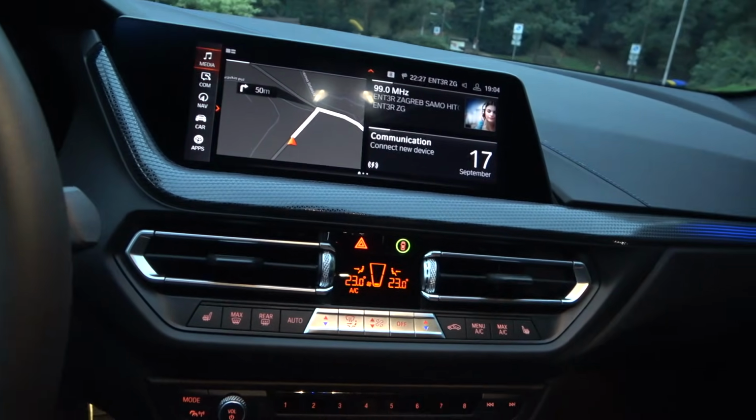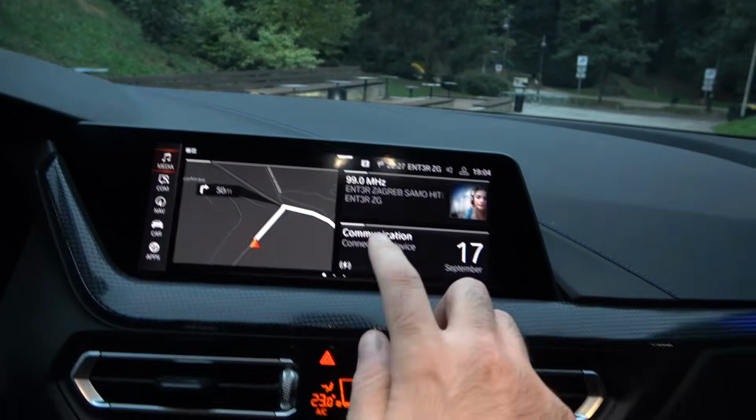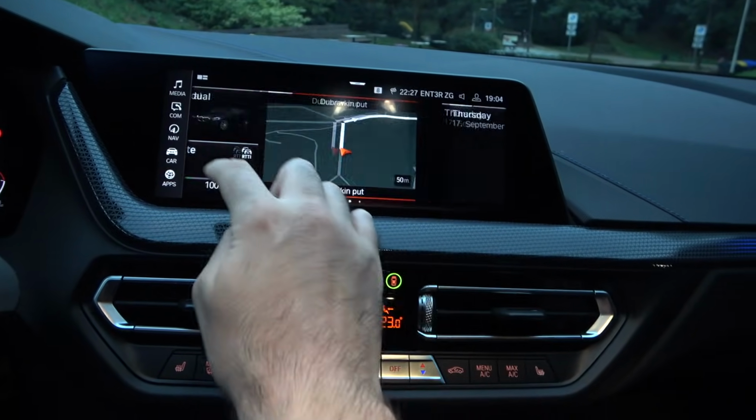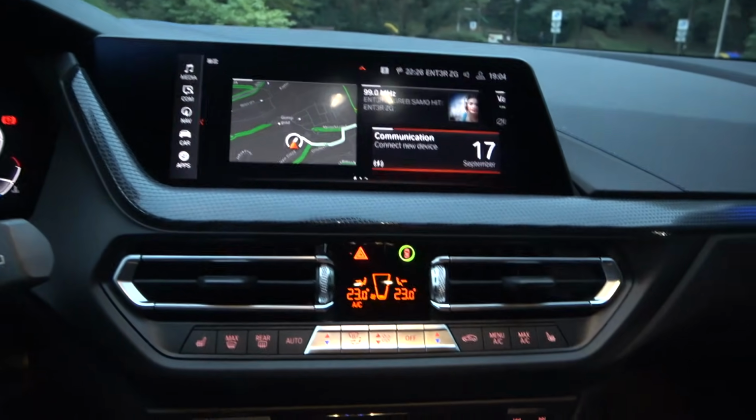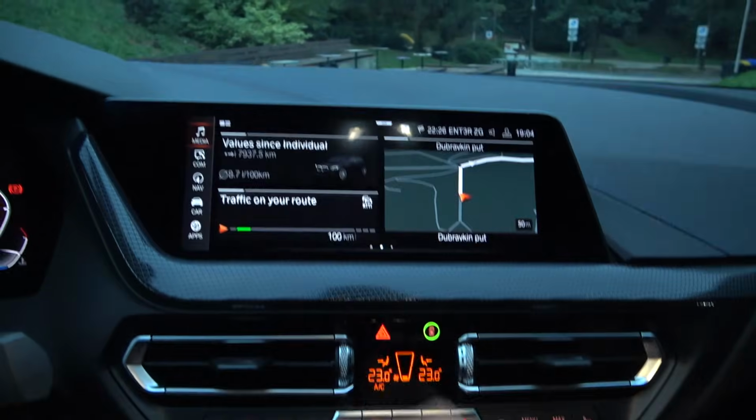What else can I show you? Let's focus on the infotainment system right now. So this is the main layout. You can change, of course, various things that you have here, but let's go back to the main menu, and then on your left you can control different things.